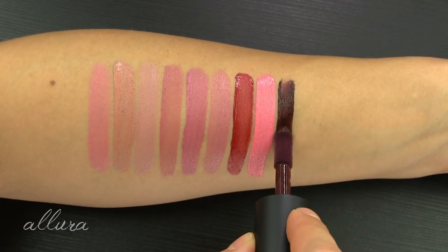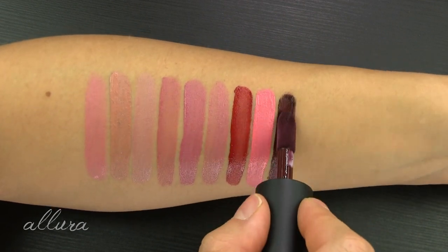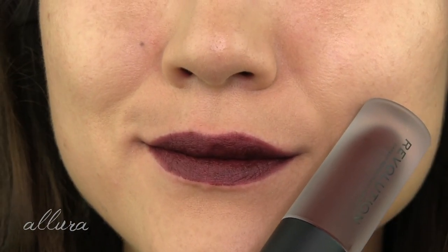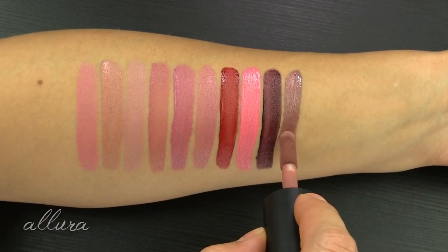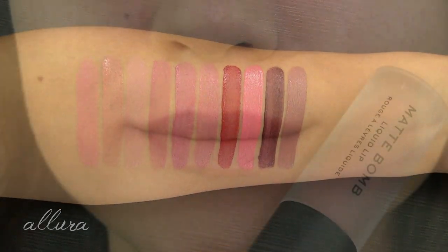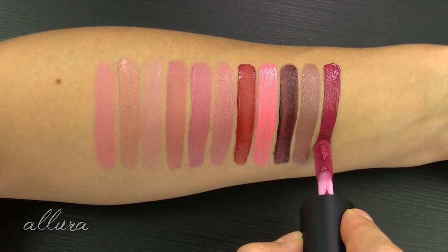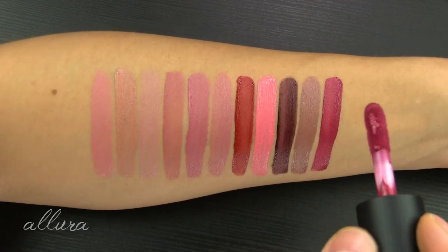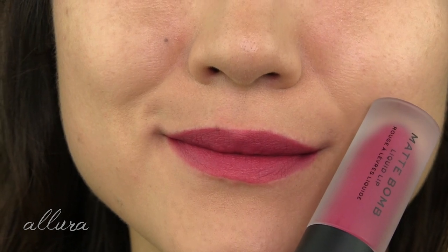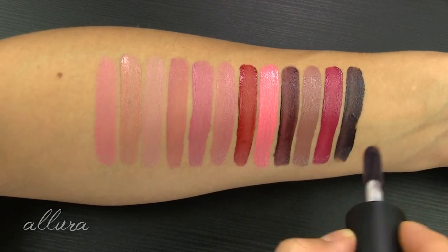Next is Satin Chocolate. This is a really deep, you know, eggplant undertoned brown. Next is Delicate Brown. This is sort of a kind of like a chocolatey toned nude. Next is Burgundy Star. I don't think this is burgundy at all. This is a berry toned purple pink. Last up is Deep Wine. Super deep, dark midnight purple shade.